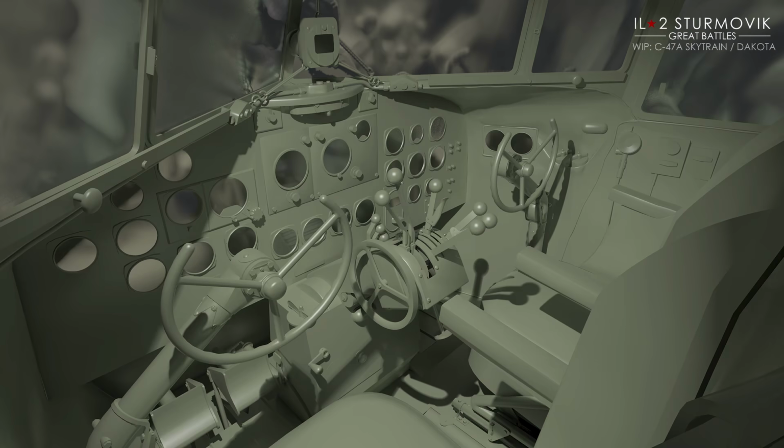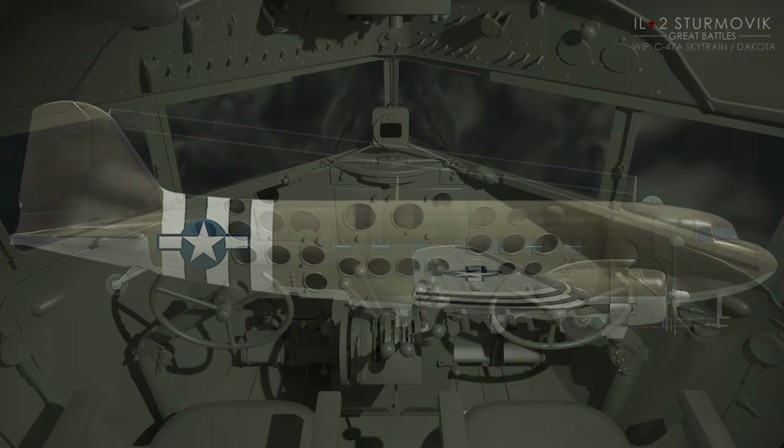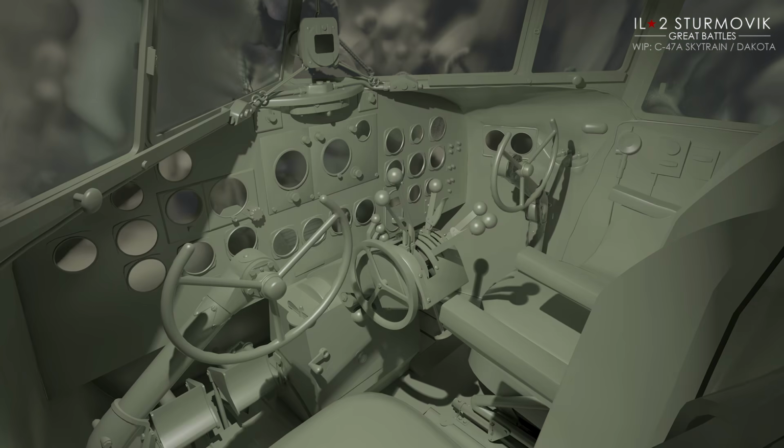The C-47, however, was the main troop transport used by American and British forces during the invasion of Normandy, and as such, the Great Battles version of the C-47 will allow pilots to fly troop drop missions, which is very, very awesome indeed. No idea of a release date just yet, but pre-orders are open right now, setting the price at a discounted $19.99. For more information, head on over to the IL-2 Sturmovik website, linked in the show notes below.